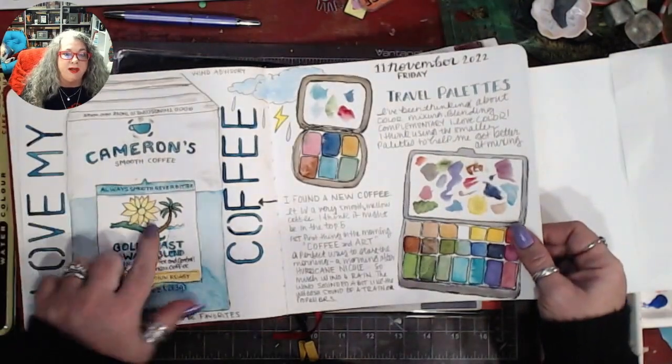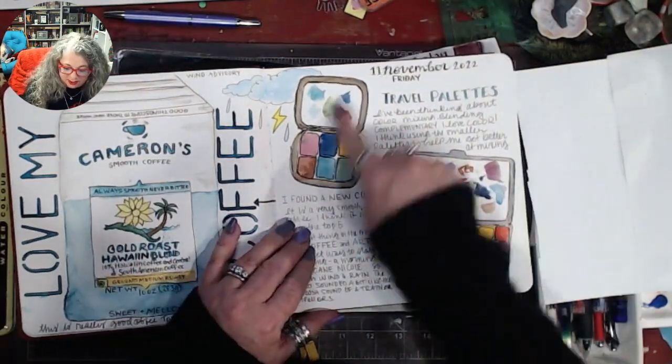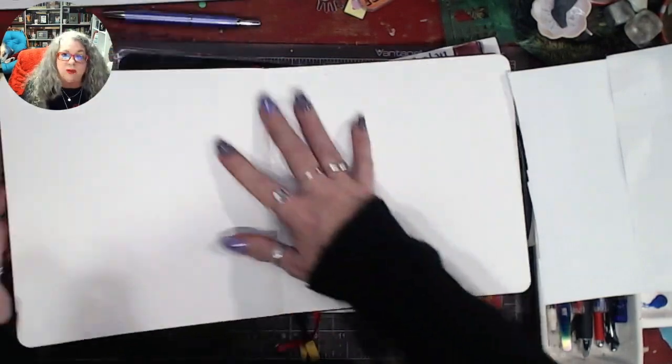This is the new coffee. Oh my goodness, it's so delicious. And then this was the travel palettes. I did this in the house. I want to do some more things.